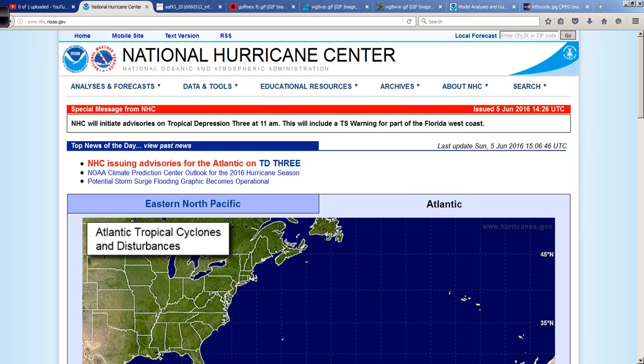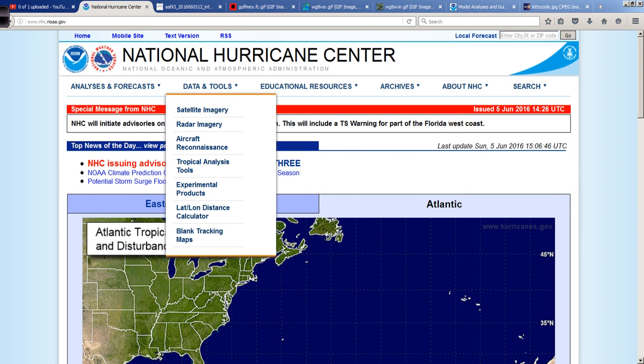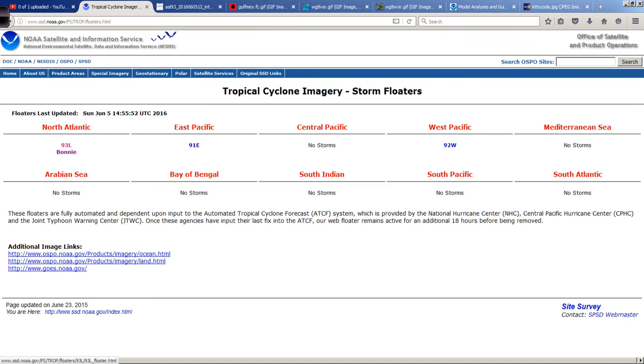Tropical Depression 3 in the extreme southern Gulf of Mexico. This news just came out within the last few minutes. Here it is, located on the northern tip of the Yucatan, southern Gulf of Mexico. Let's look at a satellite imagery loop of this system real quick, and then we will go from there looking at the tracking information. Floater imagery showing the latest.